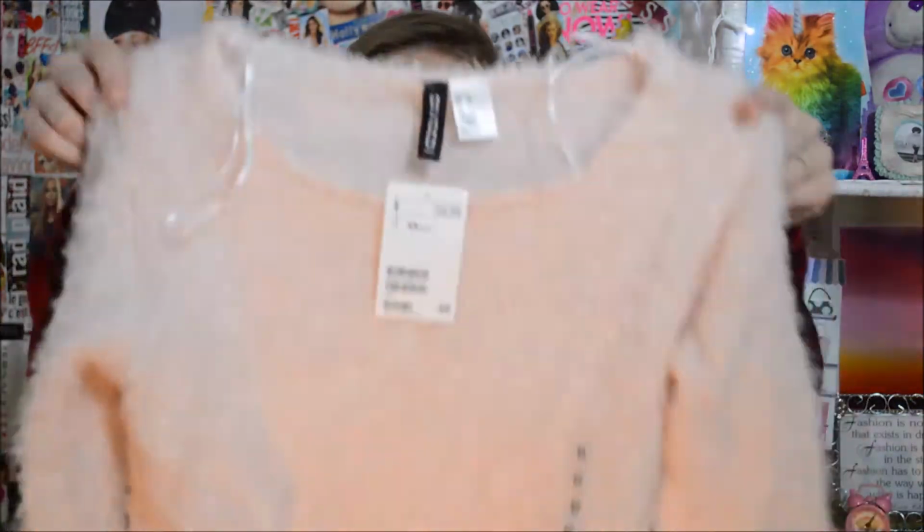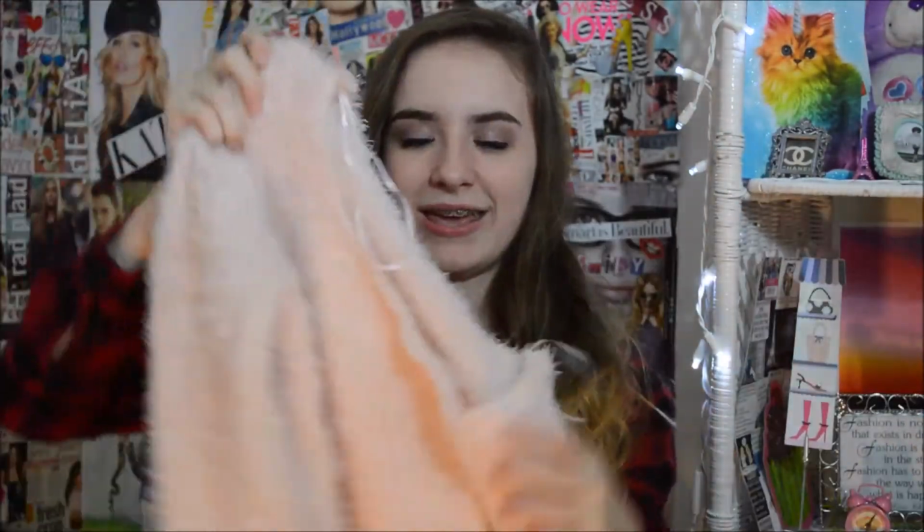The last thing I got from H&M was this sweater, and it is so, so soft. It'll work so good in the winter because it's really warm and soft. But it's just this pink fuzzy sweater. Can you see the fuzz? And it's fuzzy on the inside and out too. It's not just on the outside. You know how some of them are fuzzy on the outside and then a different material on the inside? It's fuzzy on both. So it's really soft, and it's kind of thin though, but it's still really soft.